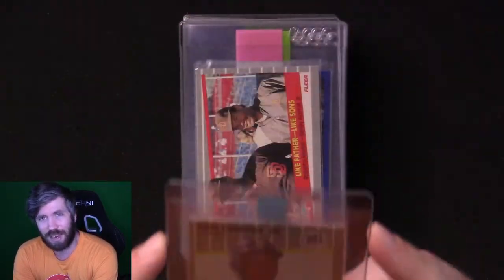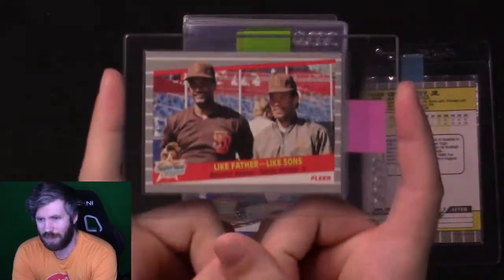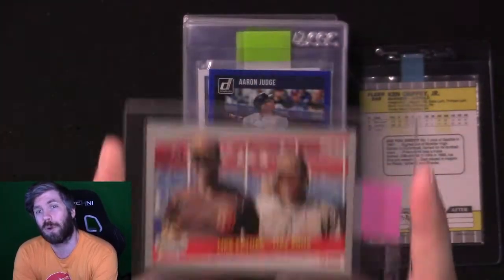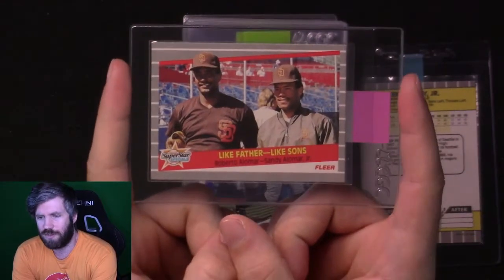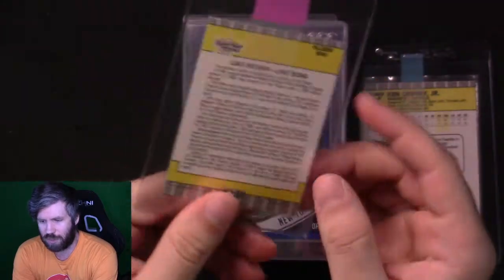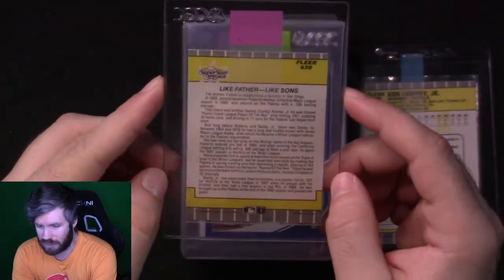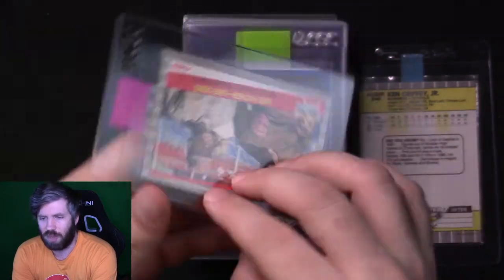Out of the pack that I got this one, I got this. And every time I look at it, I just want it to be graded. And it's like father, like sons, Roberto Alomar and Sandy Alomar Jr. Superstar Specials, number 630. My girlfriend is texting me like crazy. I don't know. It's just one of those things.